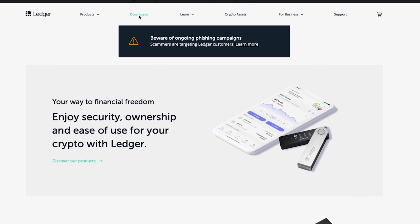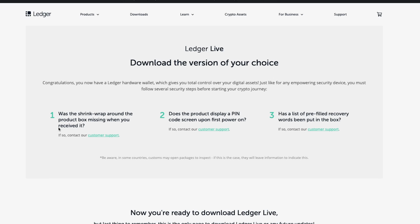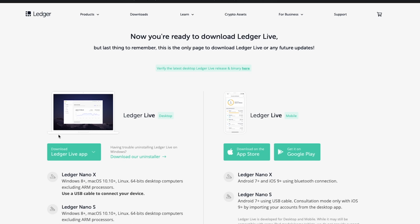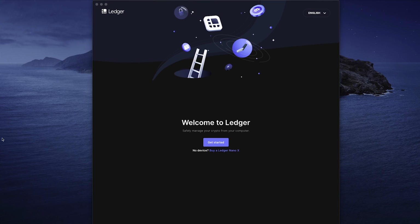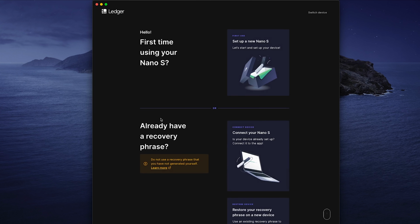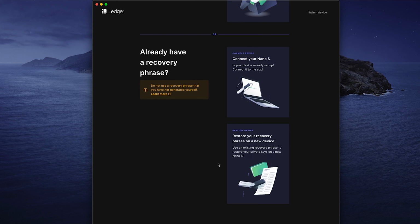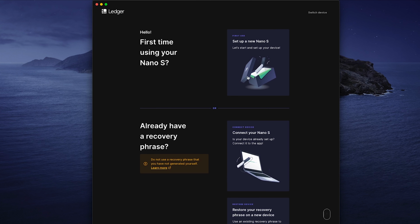Okay, so then we're going to go to the Ledger website and download our app. You can see here that I'm going to be downloading the desktop app. However, if you're using the Ledger Nano X, you can do everything from your phone on the app on the right. Once I've got this pulled up, I'm going to do the Nano S, of course. Now you can see here on the right hand side, this is where you would restore your account if you lost your wallet or if you perhaps got a new computer, but I obviously am going to be setting up as new.